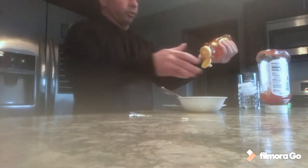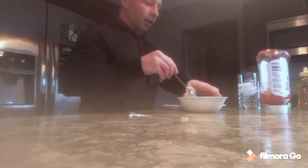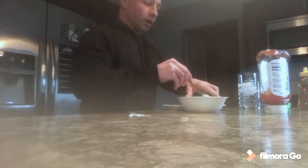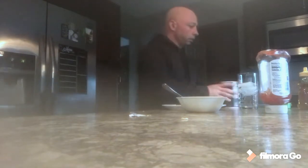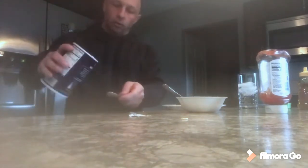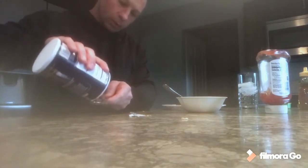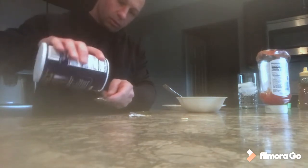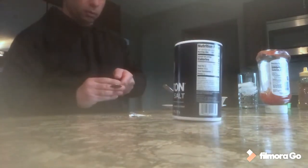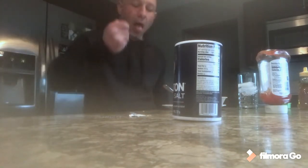Each tablespoon consists of approximately 12 grams of carbs. So you got 36 in the rice, and I got another 36 with the honey. 72 grams of carbs there. I also, as you guys already know, do a little salt. Not doing a full teaspoon, close to it though. Like I said, a full teaspoon is 2300 milligrams of sodium.